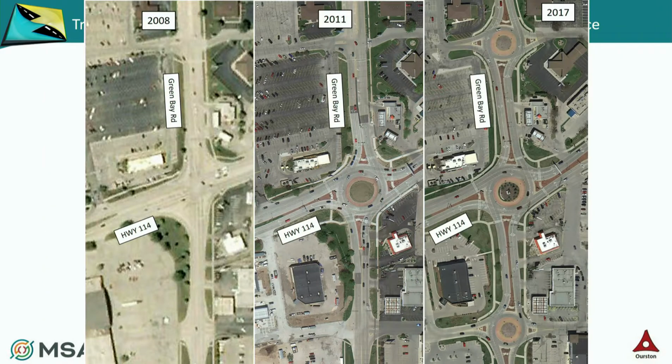This is just a time lapse of what it looked like along the one street. 2008, there were no roundabouts yet at that time. Some of the businesses were actually going out of business. It was kind of a rough spot. It also was during the economic downturn. 2011, we built 2 of the roundabouts. The one to the right is not shown. And then in, I think it was 2012 or 2013, the other 2 were built.